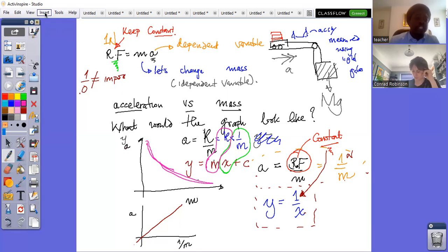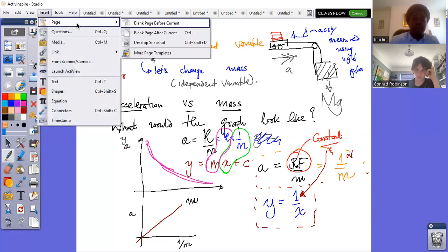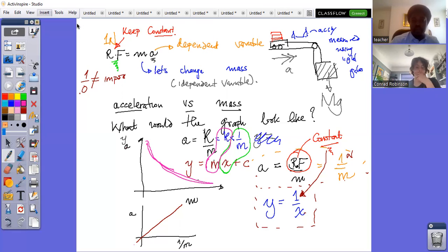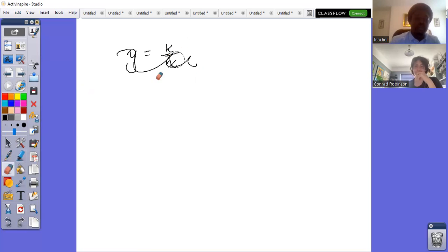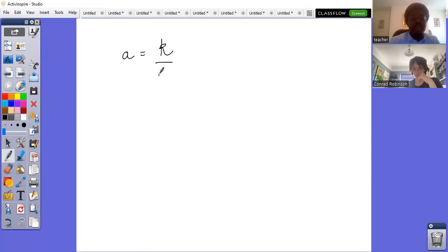Let's just look at this again from a different angle. So if I had now, let's imagine y equals 1 over x, or some constant k over x. Let's take this off. So imagine I had here, we've said A equals K over M, which is what we were looking at.